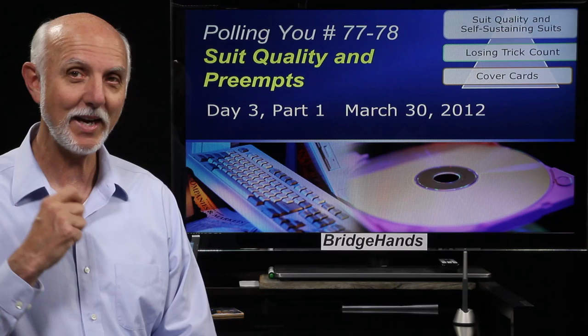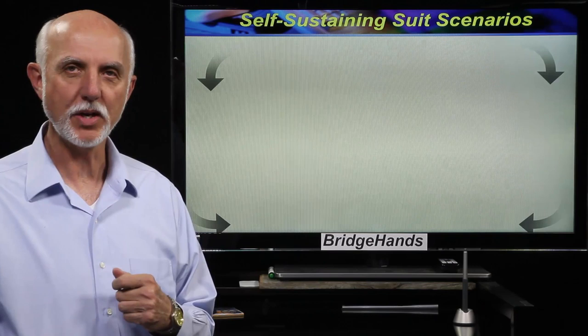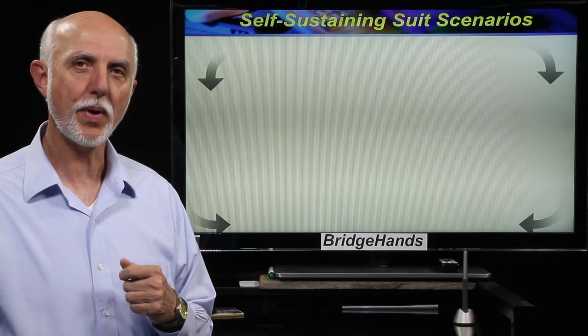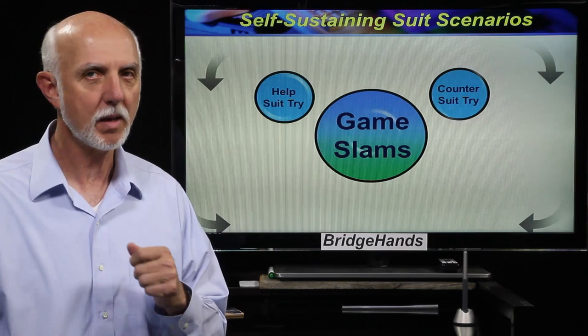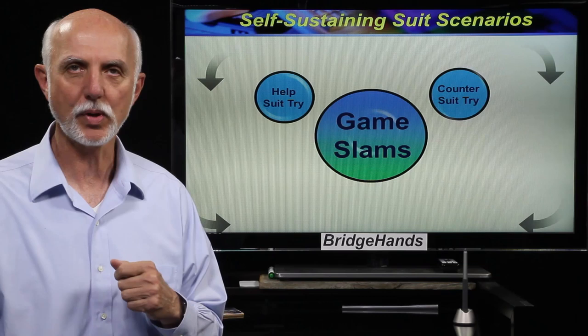Well, aside from our classic high card point and distribution point formulas, on a recent lesson, we've started our quest to incorporate self-sustaining suit valuation to improve our bidding. In Pulling You number 76, we learned the ins and outs of help suit game tries and counter suit game tries. In a moment, we will highlight how losing trick count and cover card theory helped us to accurately bid games. Of course, our current lesson focuses on preempts.